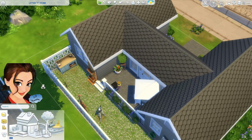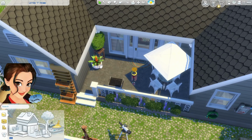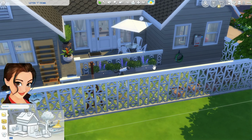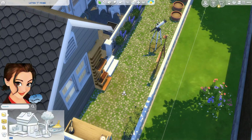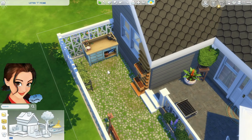If we go out into the backyard, oops, sorry, you will see we've got a bonsai tree, we've got a potted plant, a place to eat and grill. This needs to go away because there's no ceiling out here, so it looks weird. But we do have a smoke alarm, fire alarm system. We've got some gardening pots over here. The telescope you can paint as well. And over here you can do some more planting and flower arranging.